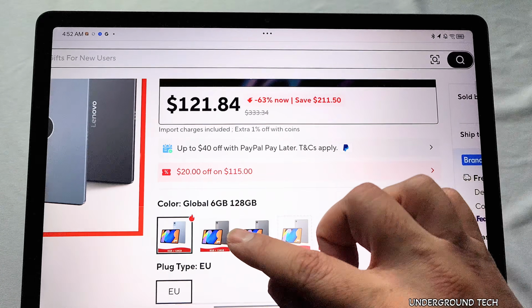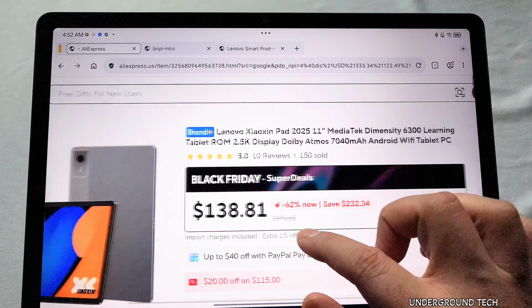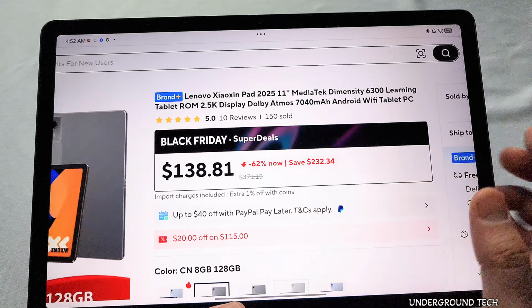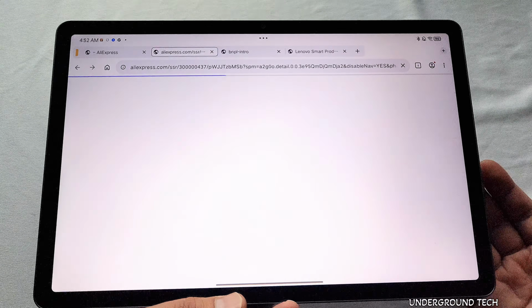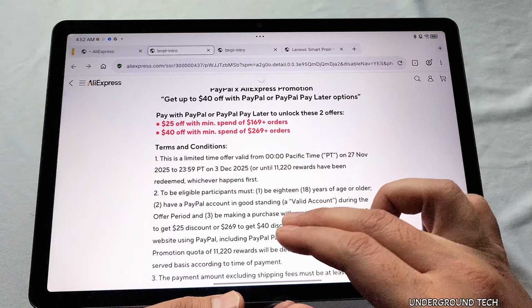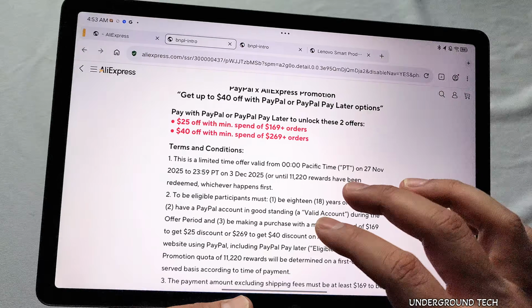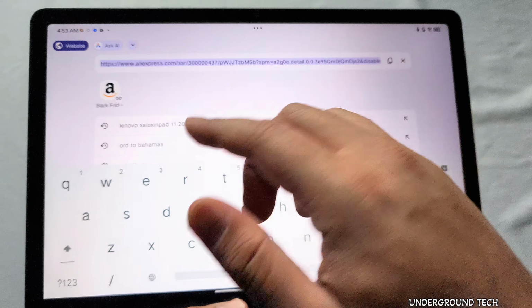So, oh, this is the 6 GB version. I was so excited for a second. And then this is the 2025 one. This is $140. But you can still get $20 off on this. That's pretty nice. And I guess if you buy multiple of them, there is some type of special discount that PayPal is giving right now. So that's something worth considering. Of course, if you're going to be getting this as a gift for someone too. Otherwise, why would you get two of them?